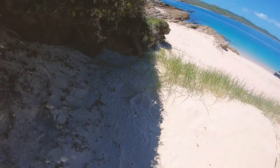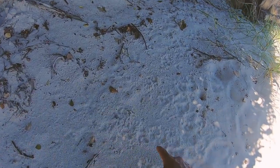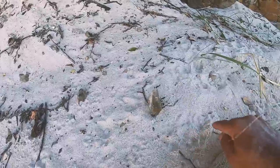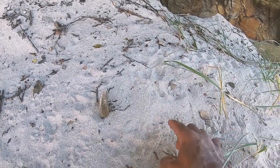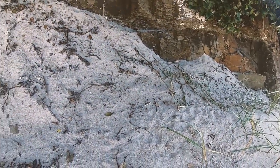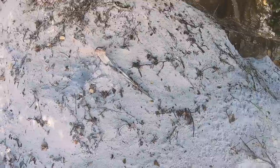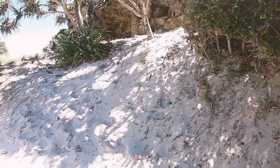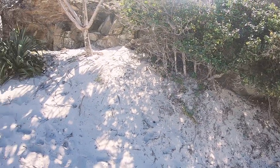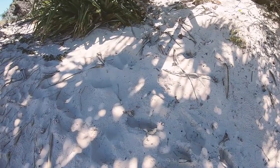Oh, look at this. They're like little animal tracks. That's a good one. See, that's definitely, look, there's little paw prints with little claw marks at the front. Look at that, that's a little paw print there. Wonder what it is. Possum? There's definitely something living around here. But I'm not quite sure how I'm going to make this work. But I'm just going to make it work because it's such a nice spot.